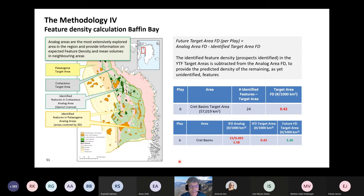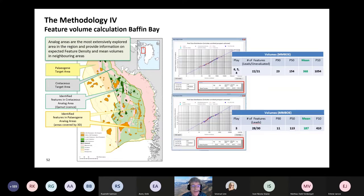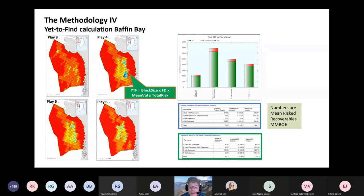In this case, that gives an observed feature density of 1.58. And the target feature density is therefore 1.16. So adding volumes to the leads, we use the pool size distribution tool and got mean volumes for the leads, which are added to the calculations.